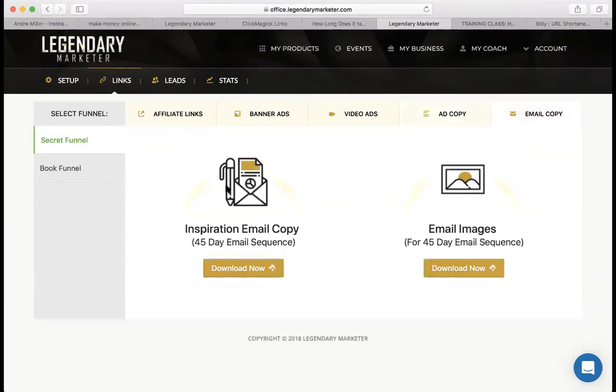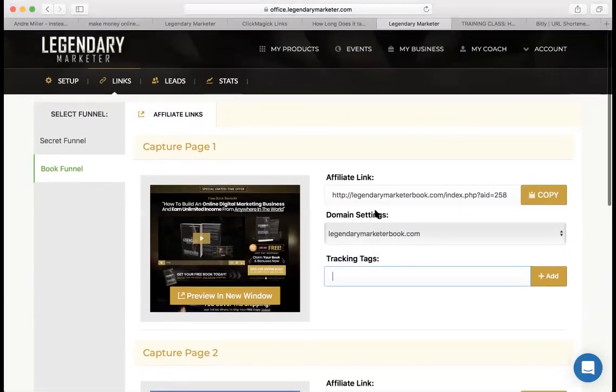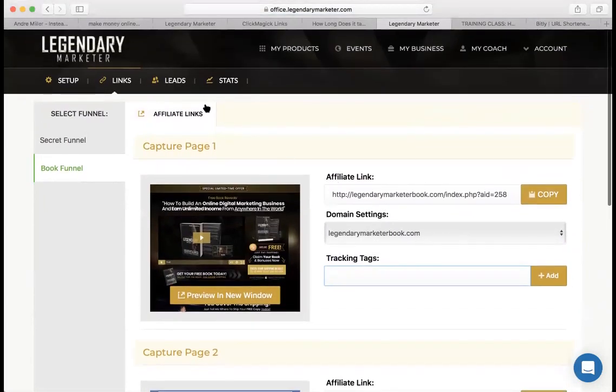And the email copy, you've got all the email copy, and you've got the inspirational copy. If you're going through them and you need some links for specific things, you email support at support@legendary.com and they will send you all the information. It's the same thing with the book link. You always want to tag it. If you're going to go on Instagram, you put that one on Instagram, Facebook, or whatever it is. It's not going to affect anything. You're just going to keep track of it.